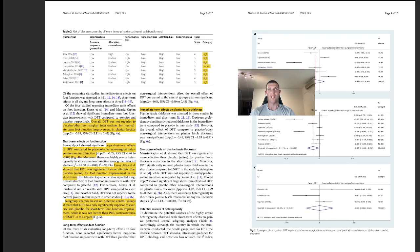You can see up through here, which I've highlighted, looking at all the studies, the category or the risk of bias: high, unclear, high, high, high. So take that as you will.